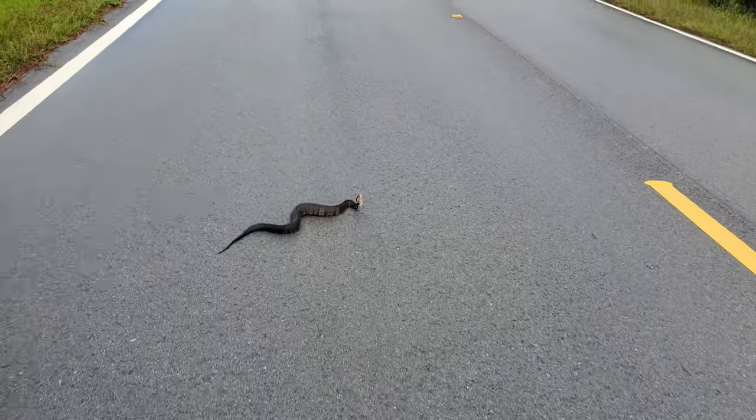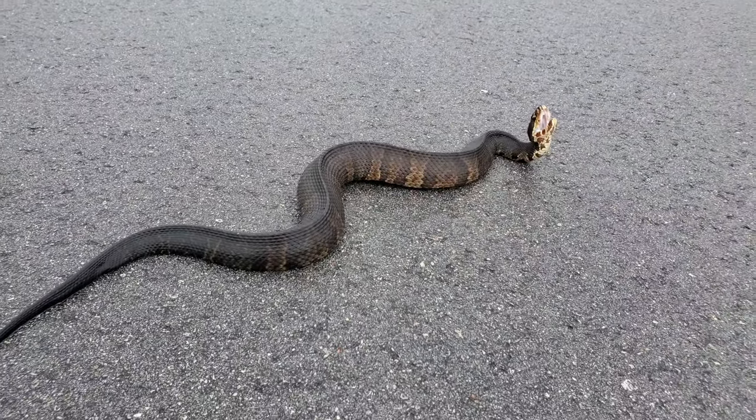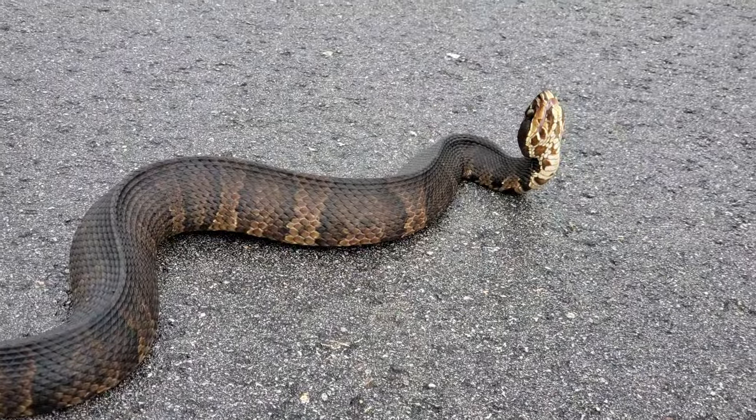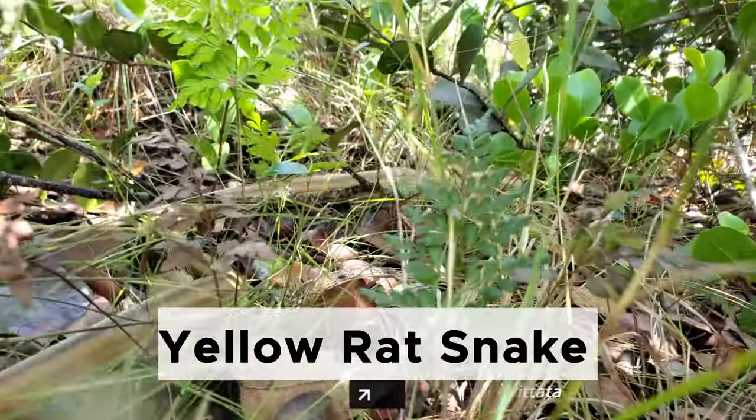Well, it's after sunrise and I guess this is technically our first live snake of the day. It's another Florida cottonmouth. So make sure this guy gets off the road safely and we'll keep on going. There goes a yellow rat snake.